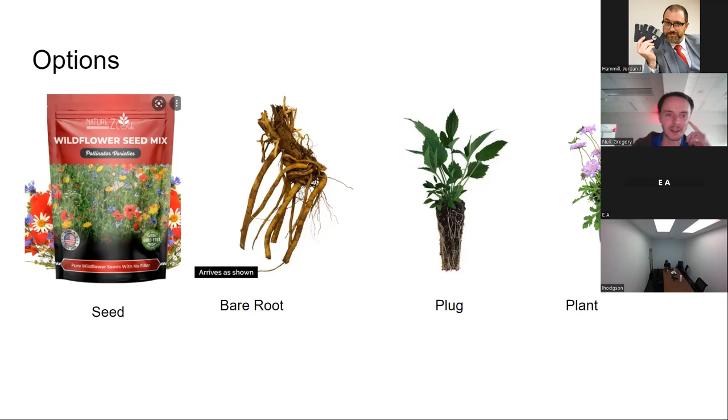When you look at this bag in particular, it says wildflowers. Just because it says wildflower does not mean it's a native plant. I'm looking at it, I see some poppies, I don't know what else, that cornflower, which is nice, but it's not native. So think about that. In addition, when I work with seeds and I'm just scattering them, when they're popping up, I don't know, are they a weed? Are they the flowers? I don't know.